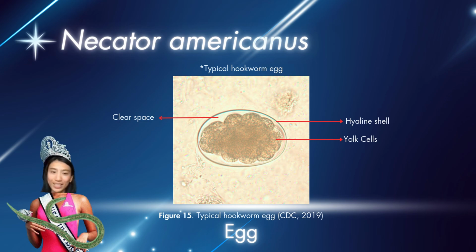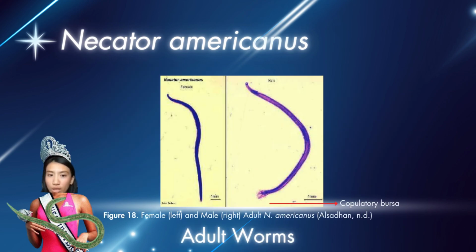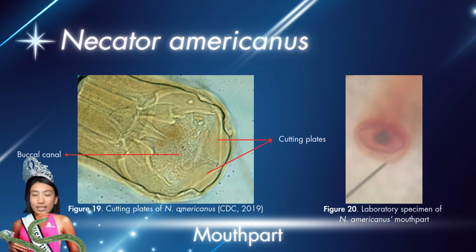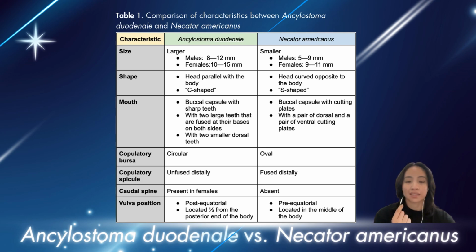Now, I'd like you to meet my dear cousin, Necator americanus. Our life cycle is pretty much the same. It's not infected by the oral route, but through direct skin contact. And we have identical looking eggs and larvae, but we differ more once we mature into adults. Because that's life. Unlike me, an Americanus possesses cutting plates instead of teeth and a copulatory bursa with fused spicules at the end. Let me take over first, Ancylostoma.